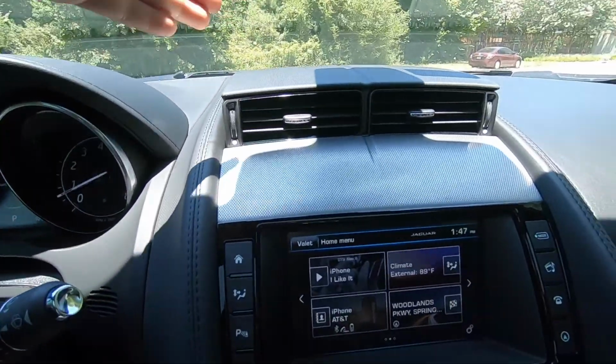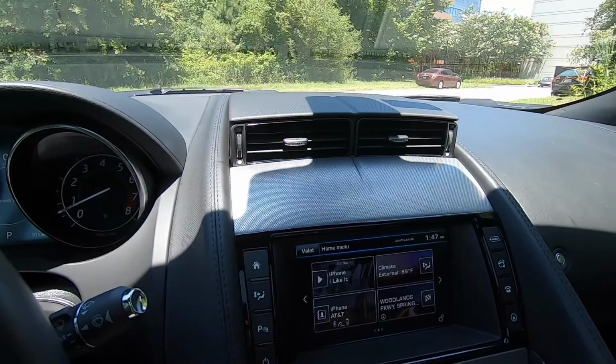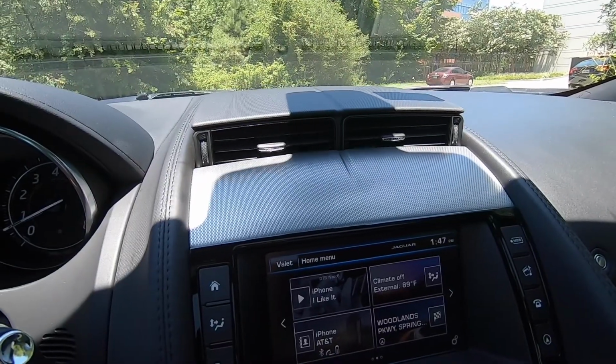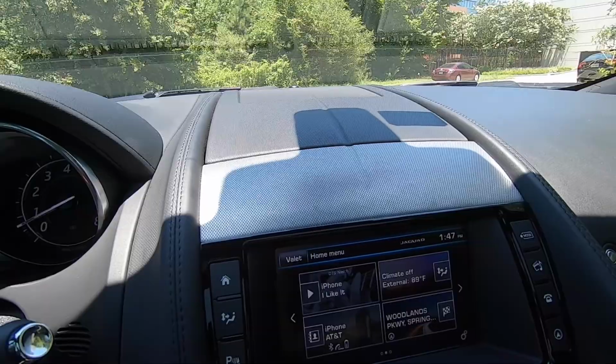And then you have this AC vent that gets right up in your face as soon as you turn on the AC. That is awesome. As soon as you turn it off, it goes right back down. Isn't that just so cool?